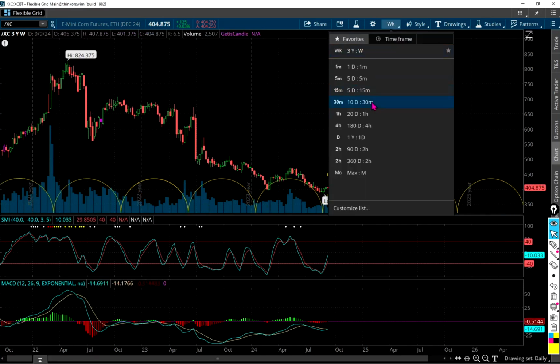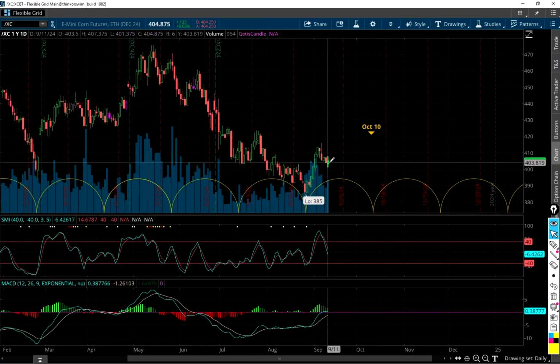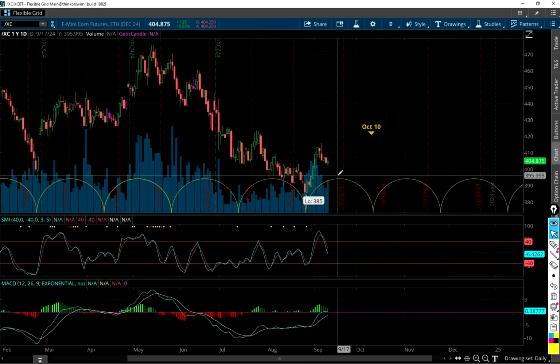Back to the daily here on corn. I think a short side trade here, a really small position, just down to the second or third week of September is probably going to be okay. That's my best stab at that one.